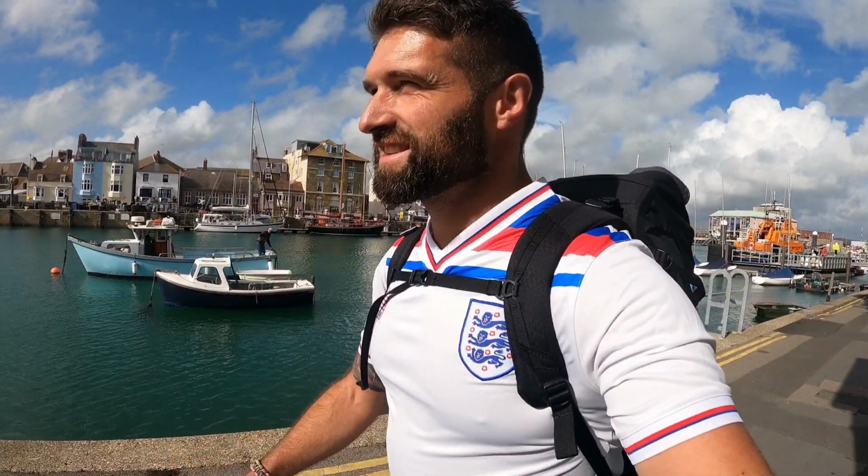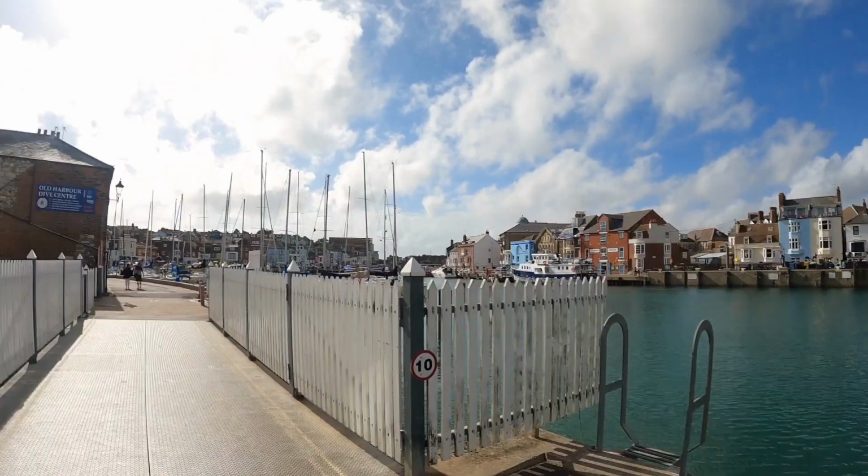So I've been wanting to do this walk for a while, guys. It's been on my list all summer really, but I haven't been able to do it. Never had the time. Here we are, we're doing it. Woo! Just coming through Weymouth now, as you can see. It's a really nice little town.